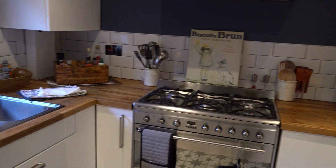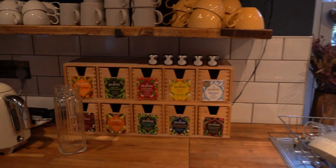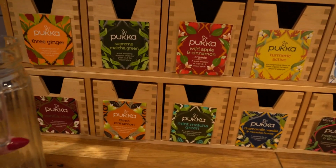Nice, lovely, big kitchen, well equipped with everything you could possibly need. Look at all this tea selection here too. Look at this.